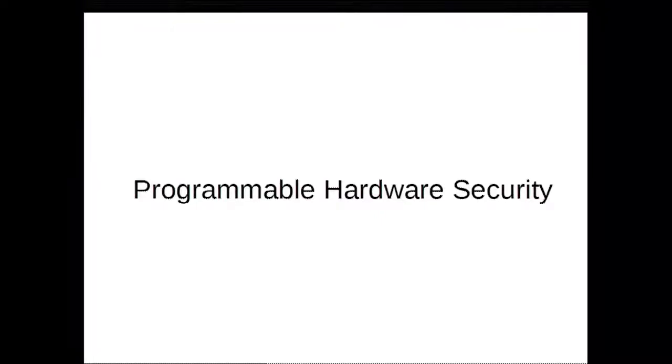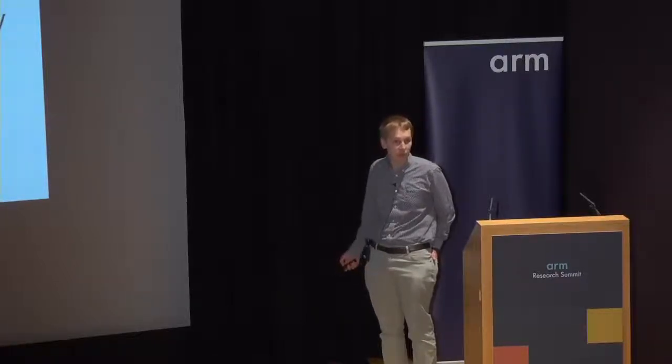Next thing, finally, we're going to talk about is programmable hardware security. So we've looked at a performance improvement. We've looked at reducing the overheads of safety. Now we want to look at reducing the overheads of security. As I mentioned earlier, there's lots of techniques out there to improve the security of processors, but they're all just too expensive for us to actually run. But maybe that's not actually true.